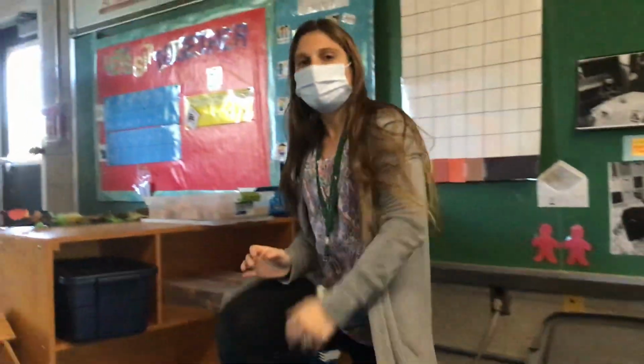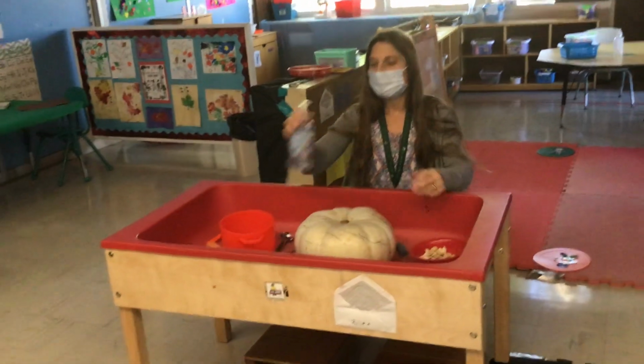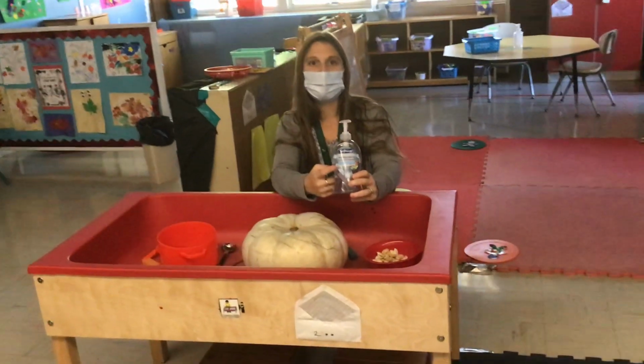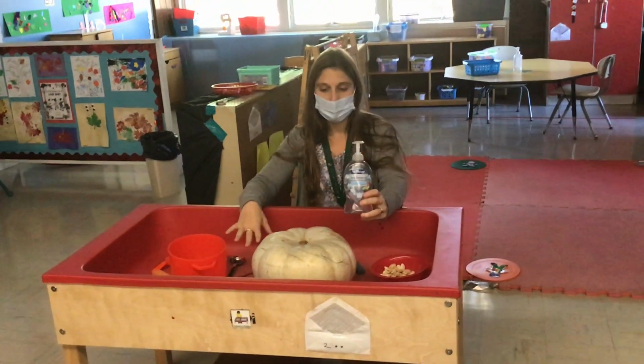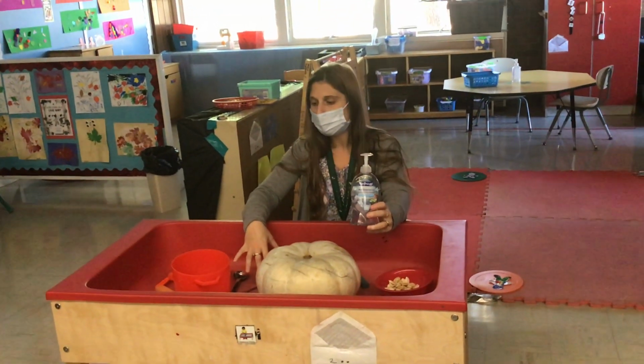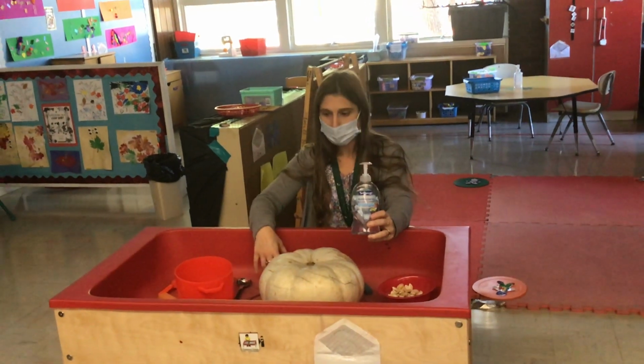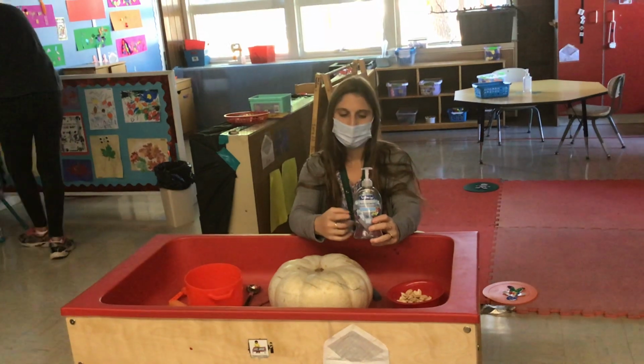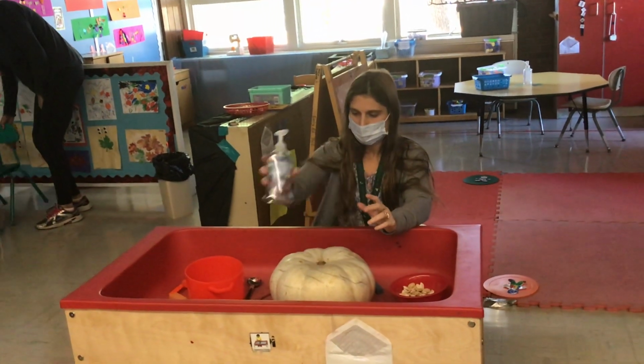Alright, next I'm going to show you the water table. We do have sensory out, sand and water. And right now, to keep our hands and all of our friends safe, we're using antibacterial hand soap with the water. So when there's water in the table and the friends are all sharing it, we will have the antibacterial hand soap in there to keep everybody safe.